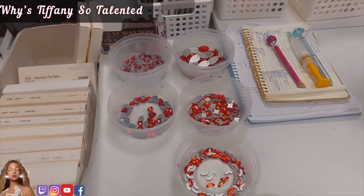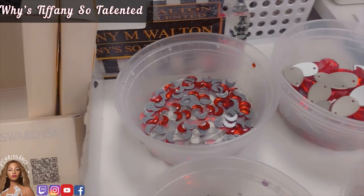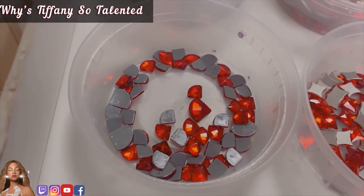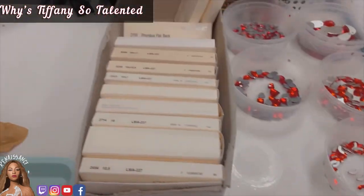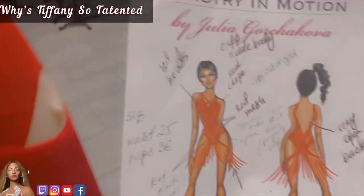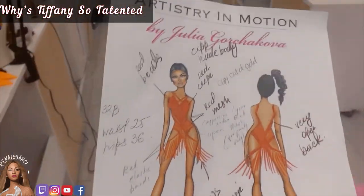So Priscilla pulled some specialties that the client specifically wanted me to use. So these moons and these diamond shapes in two different sizes. The moons are two different sizes too. These pears, but she didn't pull any flatback stones. So let me grab this so you can see this while we walk to the back to get some flatbacks.